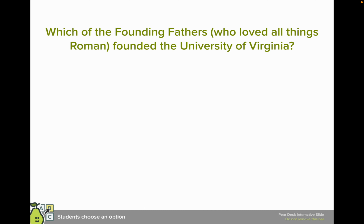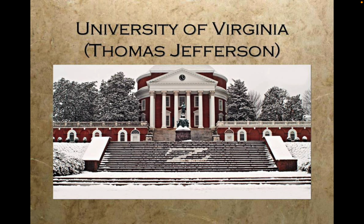And what I would have had you pick there was between Ben Franklin, George Washington, Thomas Jefferson, and John Adams. And the answer would have been Thomas Jefferson. Thomas Jefferson loved all things about the Roman people. And so what he did was he built a little mini Pantheon on the University of Virginia campus.